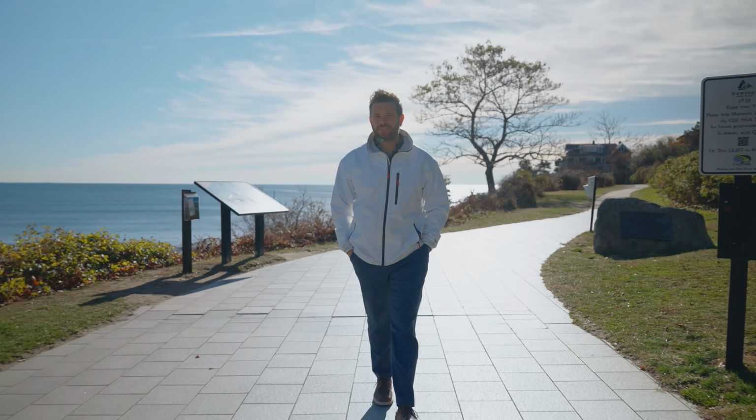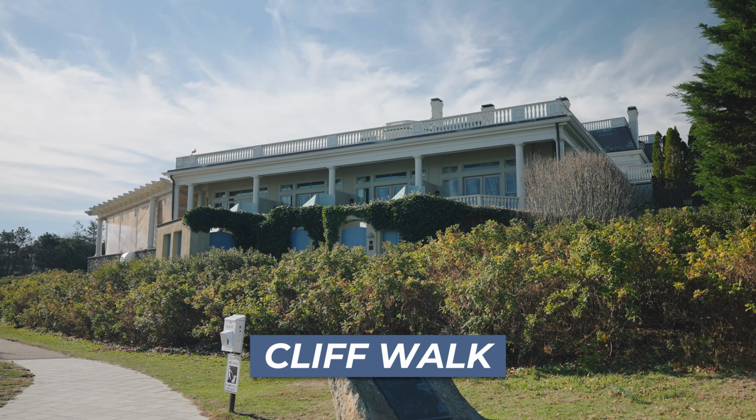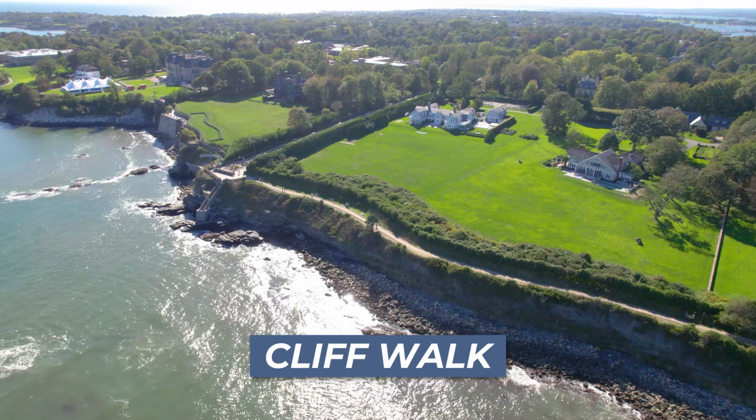Now, after you finish breakfast, it's time to burn off some calories. You're gonna wanna head to the Cliff Walk. This 3.5-mile walk has incredible views of the water and iconic mansions.